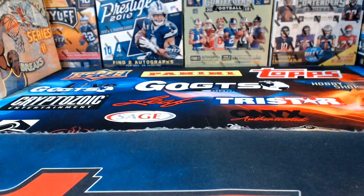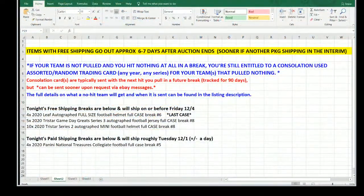And now we're going to be doing a bunch of memorabilia. Woohoo! Memorabilia time, baby. You guys know I like doing memorabilia. Of course, I like doing cards too, but yeah, memorabilia is a lot of fun. All right, so we're going to be doing the full-size helmet break first, then the jerseys, then the mini helmets. That's the order that we are going in for the memorabilia breaks.